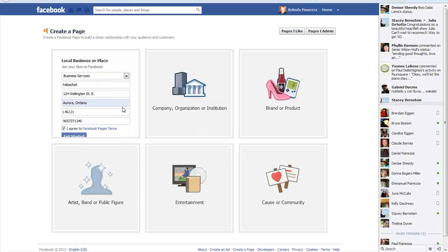As well, the most important information needed would be your location, so make sure the address you're inputting is accurate and up to date before you add your Facebook page.